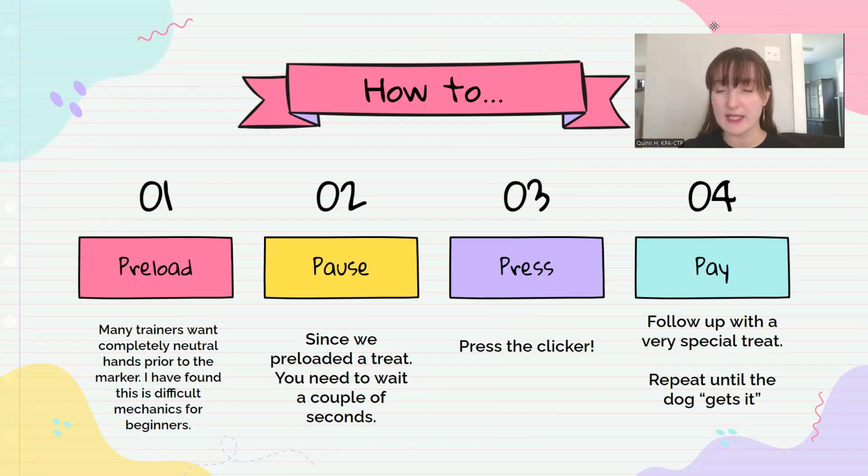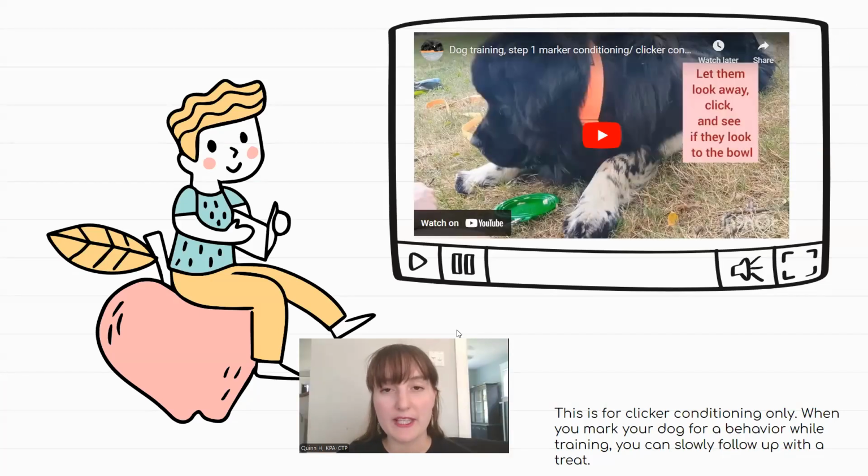And I'm going to repeat this process over 3 to 5 minutes until the dog gets it. What I mean by the dog getting it is that at the sound of the clicker, they will show you that they anticipate the treat. This might look like them hearing the clicker and immediately putting their head towards the food bowl, or hearing the clicker and immediately looking up at you. It might be that at the sound of the clicker, they start drooling. Whatever it is, they're showing you that the sound of the clicker is now a precursor to them that they know food is coming.